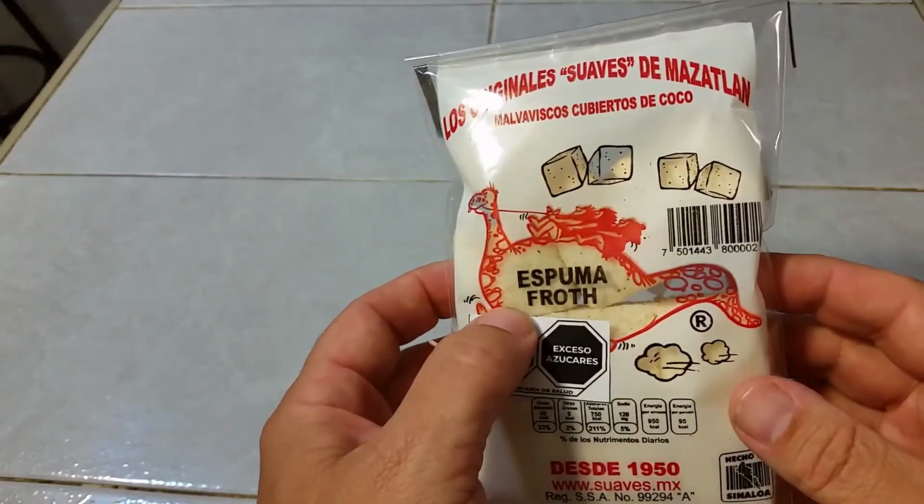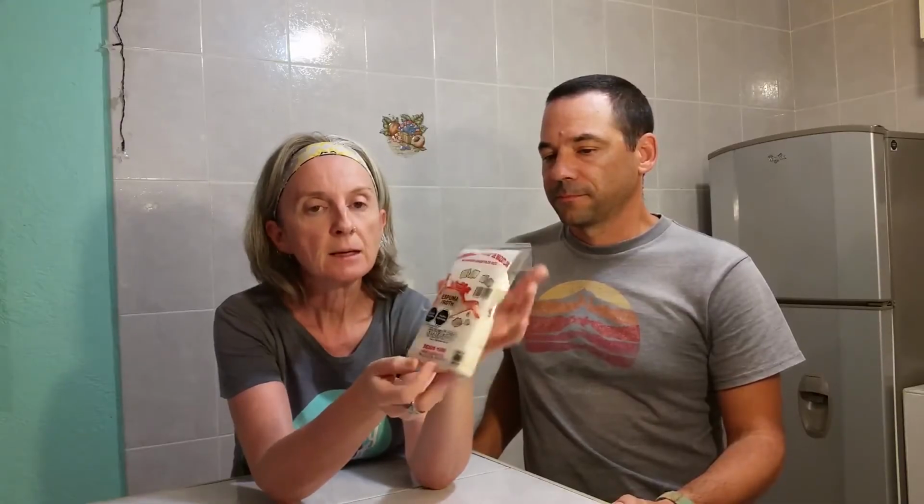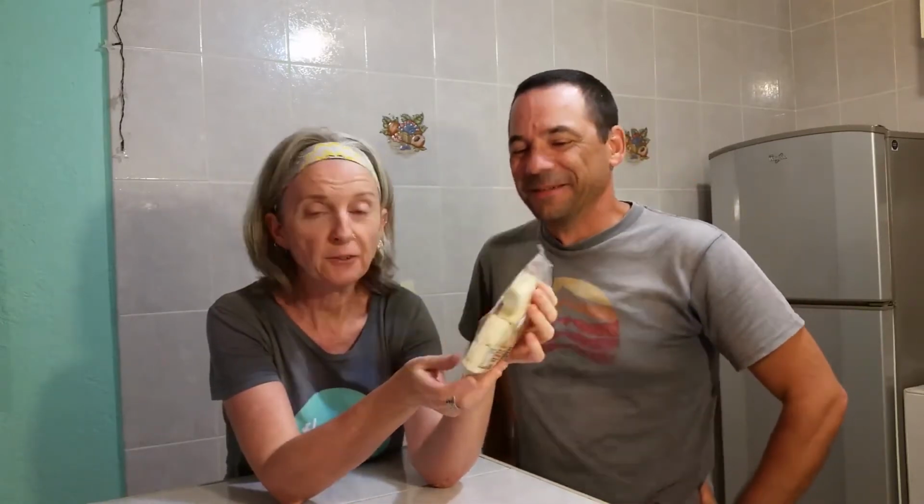All right, these are called suaves or espuma froth. They're a regional little treat, made in Mazatlan. Espuma means foam or froth in Spanish, but they've included the word froth down there. I think they would have been better off, for the English-speaking market, just saying foam or sponge maybe. Froth is kind of a funny name. It doesn't make you want to eat it. Sounds like spewing froth, really.